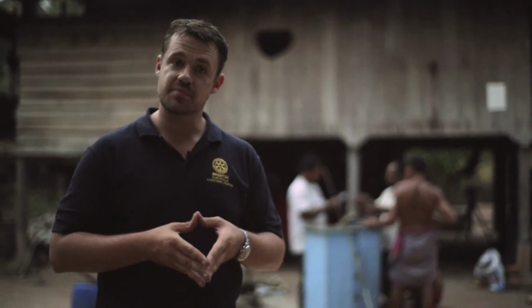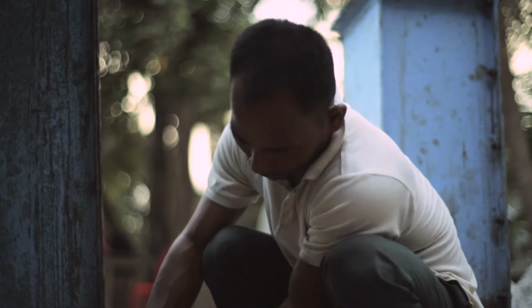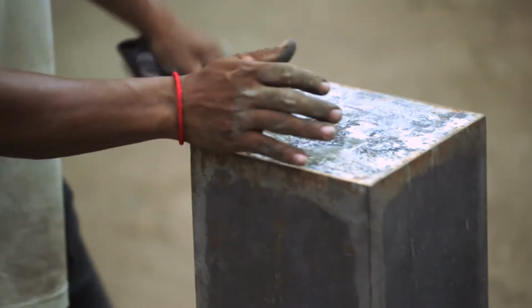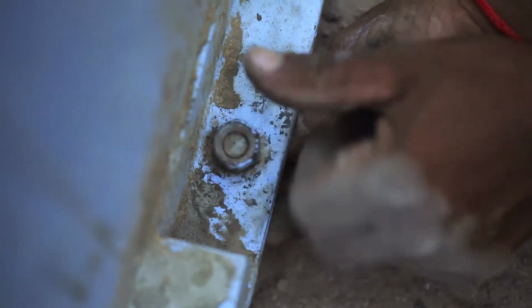Another fantastic aspect of them building these themselves is that they've got a great understanding of how they actually work. They know how they're put together from the ground up, so they understand what's involved, what's inside, they know how to clean it. They get a really good grasp on how to look after these things. What that gives these people is up to 25 years of clean drinking water.